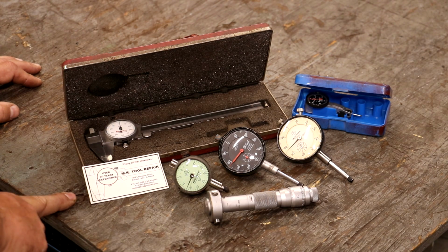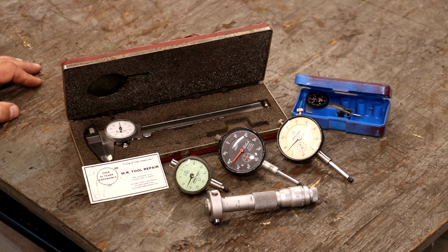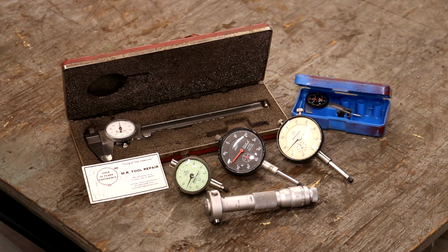His email address is mrtool2010@hotmail.com. I would send him an email before you send him anything. Let him know what you're sending to him. He'll give you instructions, and he can usually give you a rough estimate on what something's going to cost to fix up. Of course, you never know until you get in there and find out exactly what's going on. But he can usually give you a ballpark idea of what it might cost to fix some of this stuff.